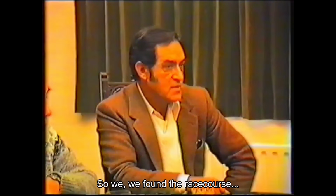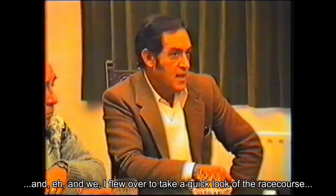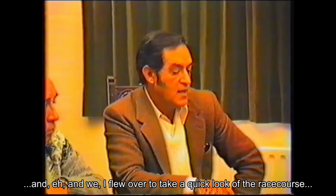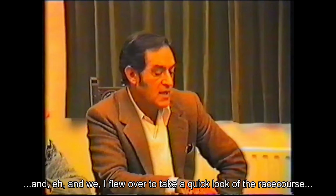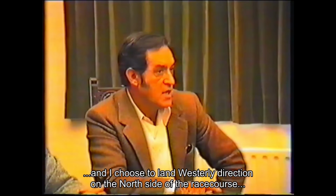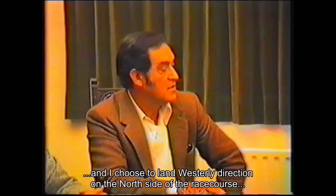Area Mick and Dermot had vectored an aircraft over towards Mallow and transferred them on to my frequency. So I brought the aircraft overhead. We found the racecourse, and I flew over to take a quick look at the racecourse, and I chose to land in a westerly direction on the north side of the racecourse.